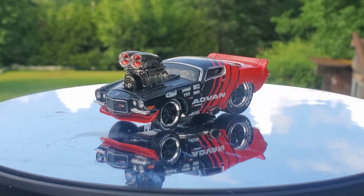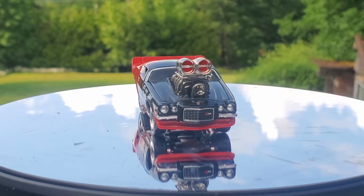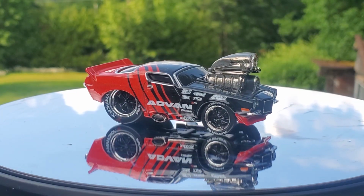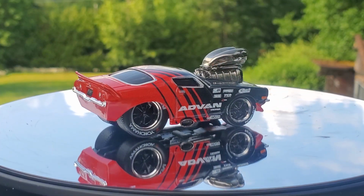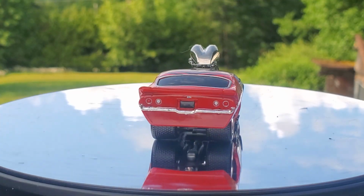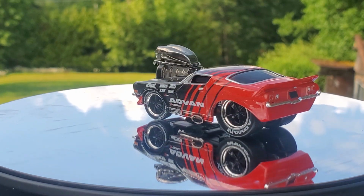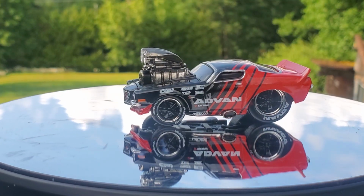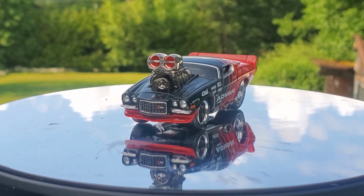Now this is a car that's near and dear to my heart. I just love Camaros, and the second generation Camaro is my absolute favorite. I did own a 76 Camaro, which is probably the least desirable model of the Camaro. They didn't have any horsepower, and you could get a small V8 or a straight six cylinder, but I absolutely love the second generation Camaro. And this is absolutely cool in the Advan livery, and I just love it.